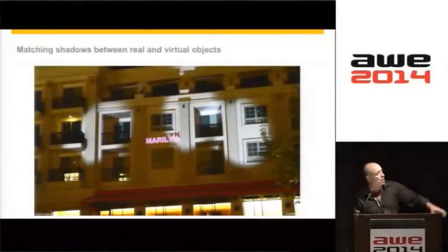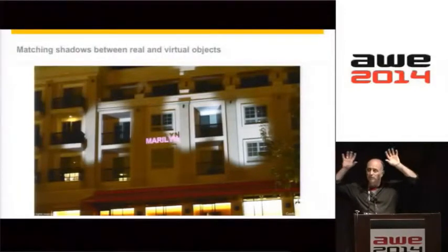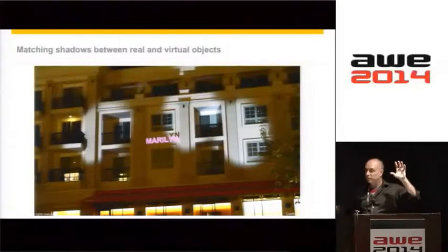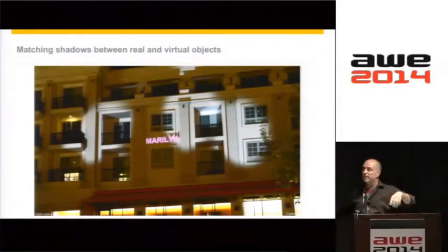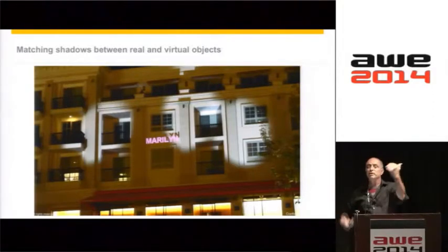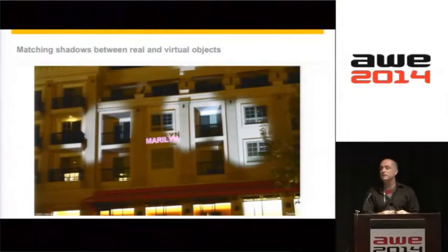Here's an example of three virtual spotlights. As you all know, in 3D projection mapping, we project the 3D model of the building, whether it's Revit or Maya or 3ds Max, onto the building itself, creating an invisible layer of XYZ. So now we've got these three virtual lights at the bottom.